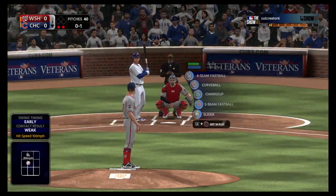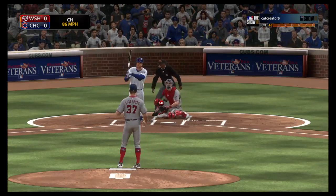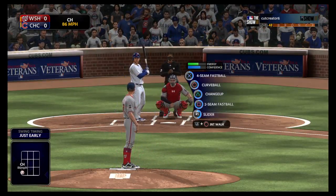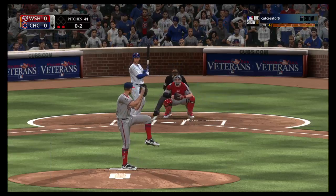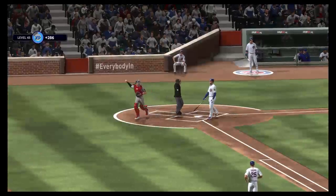Bottom of inning number 3, 0-0 our score. A swinging strike, and now it's 0-2. When you're facing a guy with this many pitches in his repertoire, I say... And we'll have to leave it there.